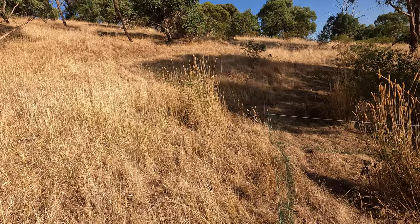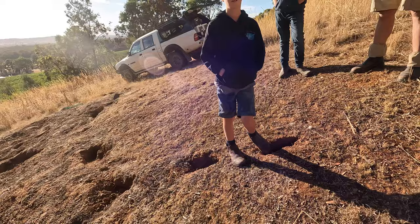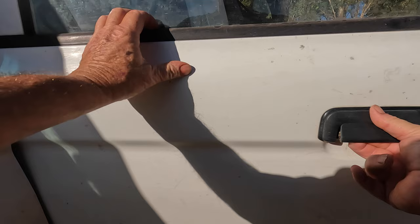I'm just going to lock these dogs up. Okay. I'm just going to put my dogs in the car. I don't like them running around once the sun gets up. They get a bit off? Well, it's the snakes I worry about. All right. Come. They cover a lot more ground than us, you know, so get up. Good dogs.